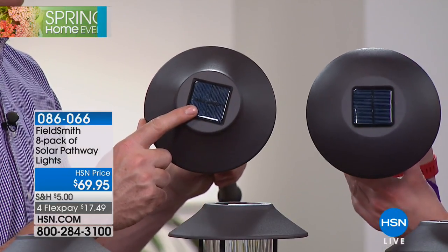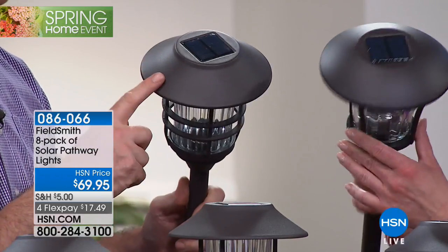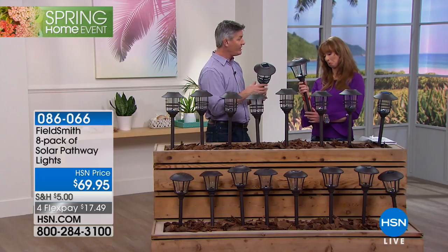We've got the solar panel on both. So again, this all happens automatically. They're going to charge during the day, and then the light's going to come on automatically at night. You just have to choose whatever style.